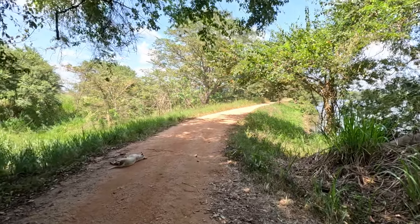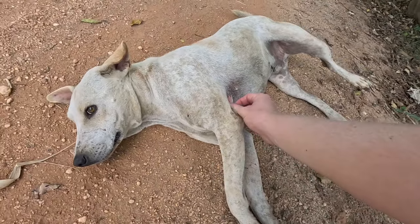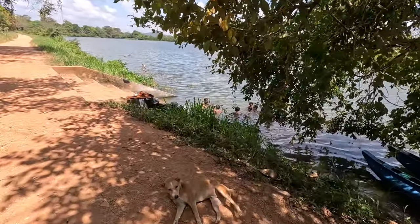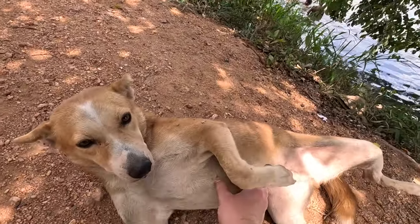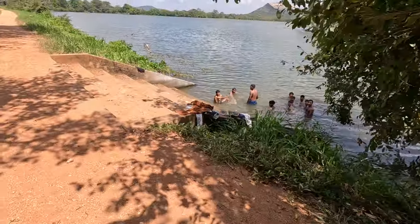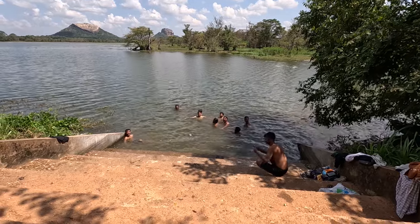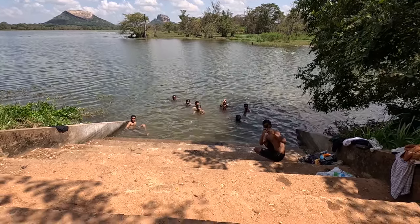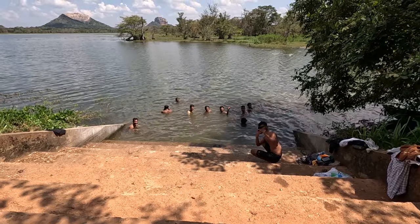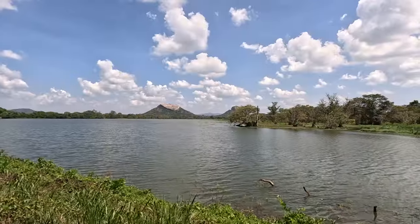This place here is supposed to have a nice view to Lion Rock. Some people swimming here. Yo. Hello. Is it cold? It's nice. You are from? Iceland. Iceland. Yeah. Wow. Nice country. What do you think about our country? Really beautiful and nice people. You stay here? I stay close by, yeah. Enjoy. Quite a nice view.